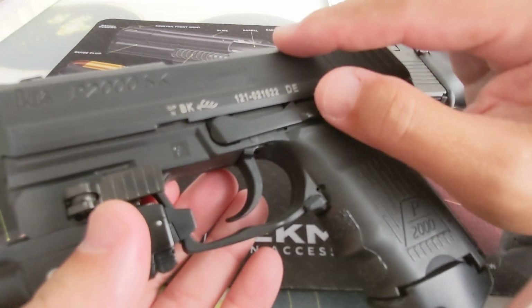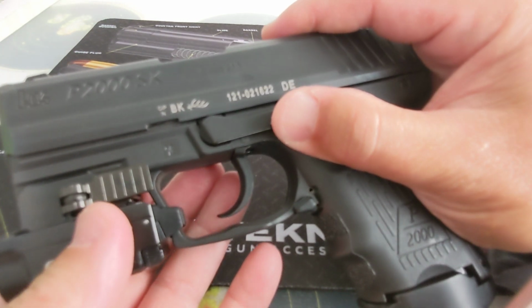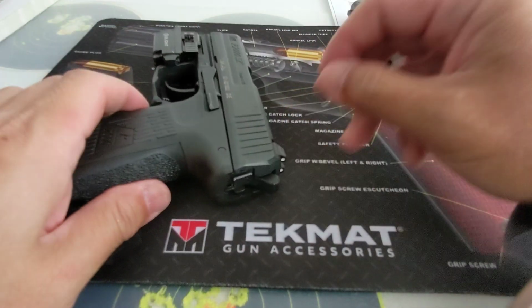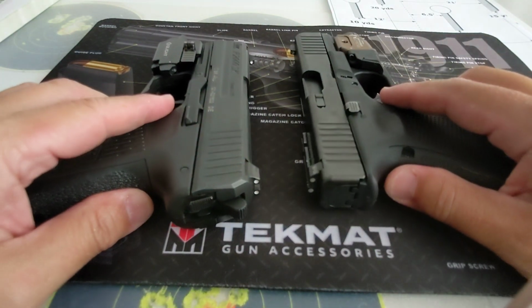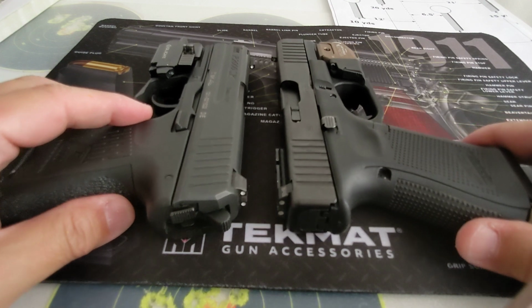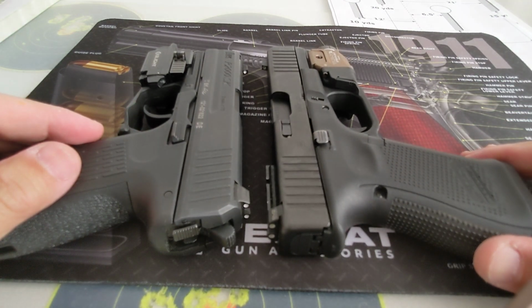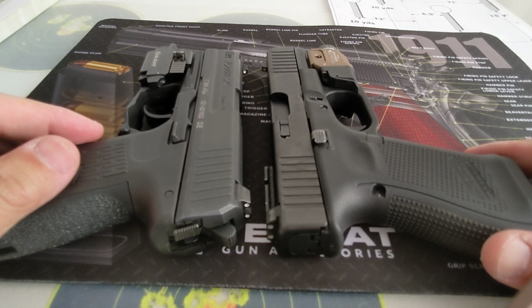So anyway, overall result, this is harder to get quick and accurate at. And plus this decocker, right? So that's my 2 cents. So if you want to consider a concealed carry, I would say go with Glock 19 Gen 5.